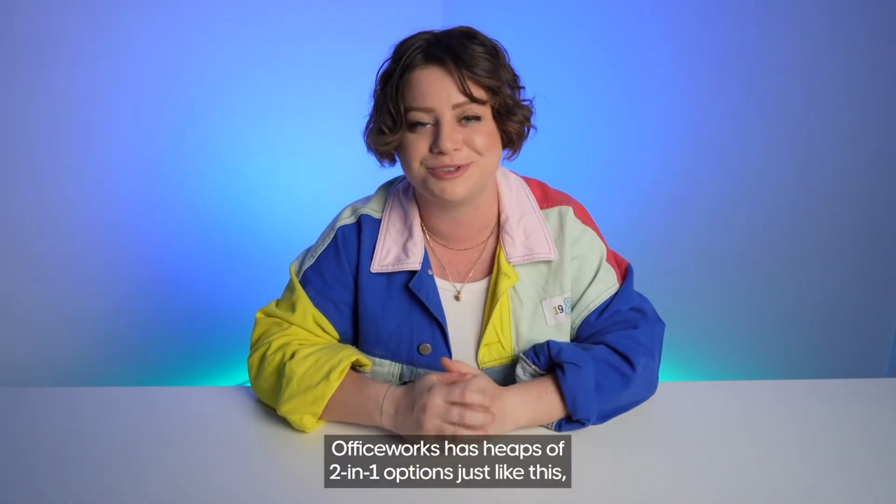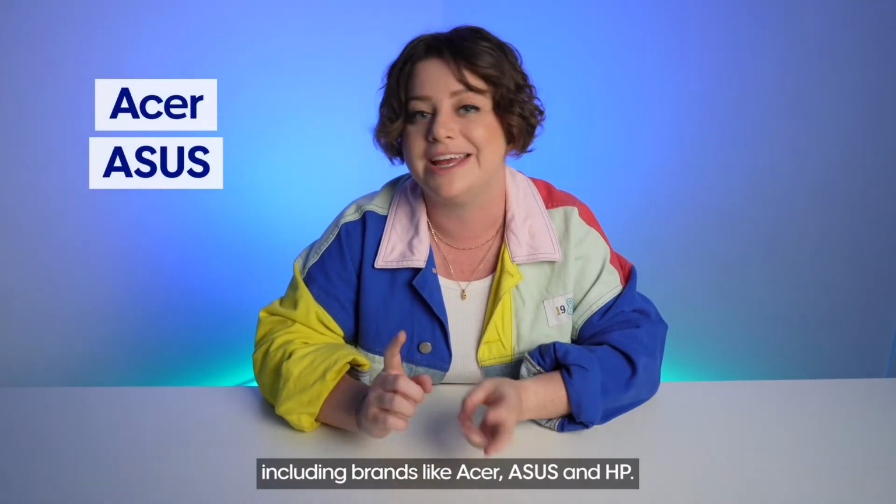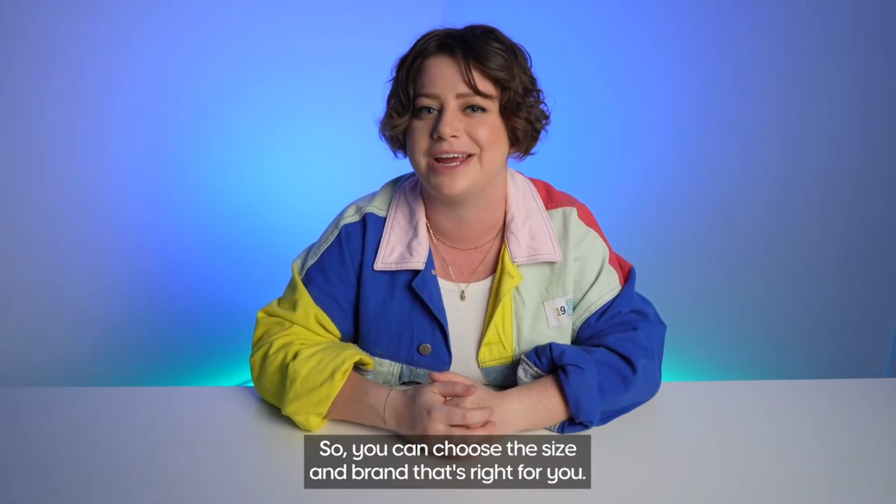Officeworks has heaps of 2-in-1 options just like this, including brands like Acer, Asus, and HP, so you can choose the size and brand that's right for you.